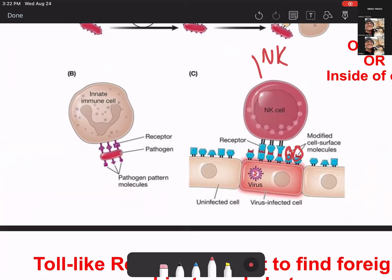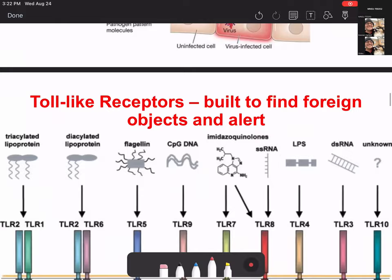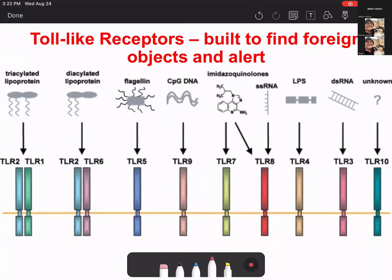So what these receptors are called, toll-like receptors. I believe this is posted, so it's mainly big idea again, just that there are certain things in the human body that don't exist naturally. You have receptors that, when those things exist, they activate natural killer cells.